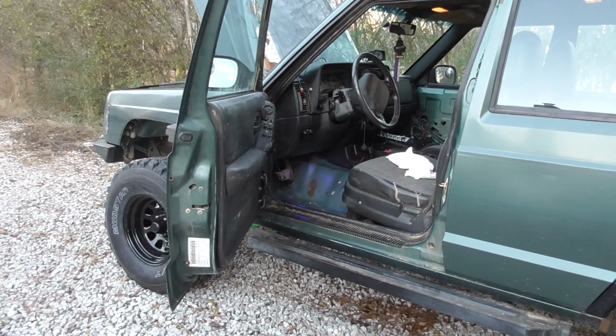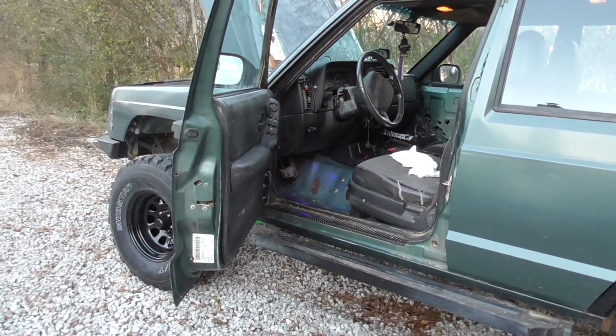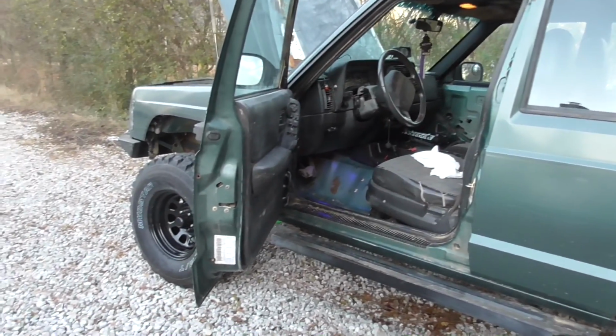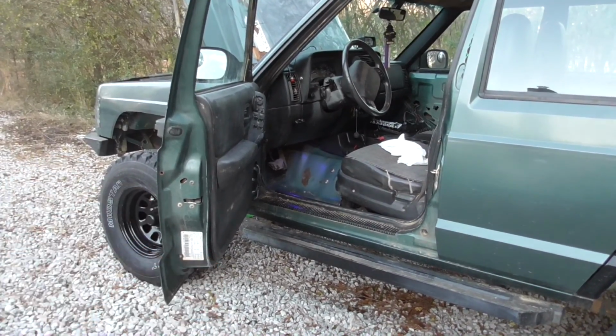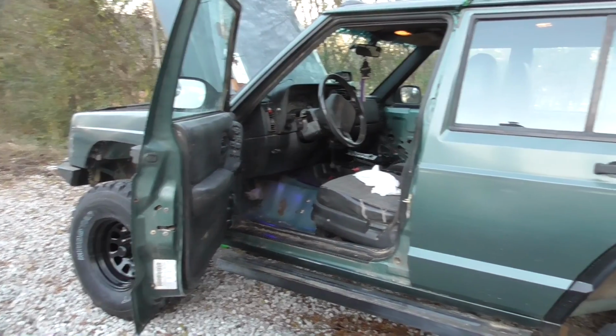And then it sat for about 6 to 8 months after the alternator went out due to laziness of not wanting to change it out. And when I first changed it out, it was fine. And then a couple weeks later, I decided, all right, I'm going to start cleaning it. And then the issues started getting worse and worse and worse.